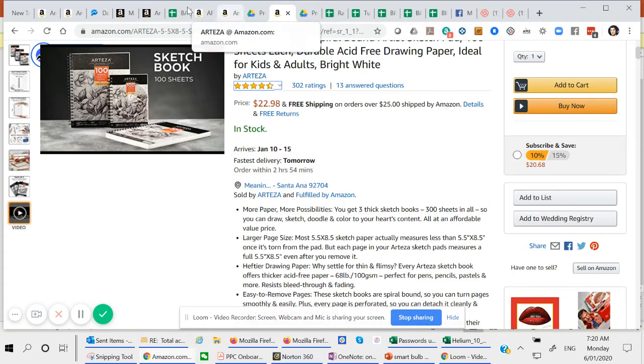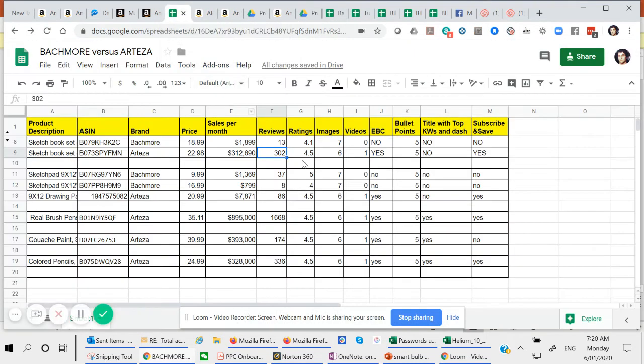So again, I've changed that, 4.7. If you've got 4.7 compared to 4.1, what are you going to buy? You're going to buy the 4.7 every time. So these combined make all the difference. We have seen, and I've shown in previous videos, if you're 4.5 and above, you get more sales than being at 4. If you're less than 4, you lose more sales, etc., etc.